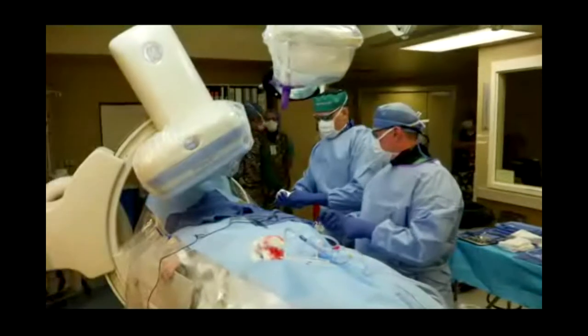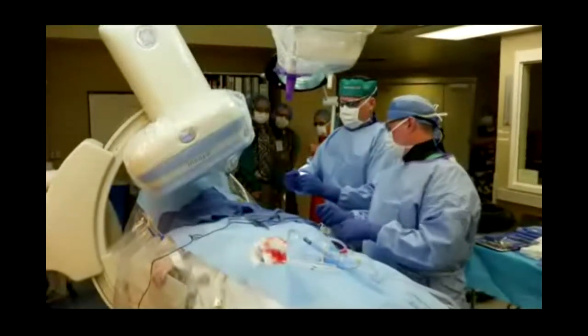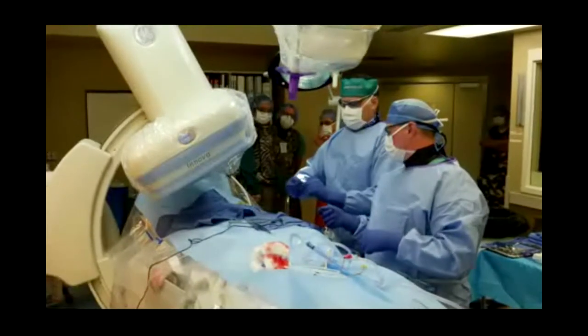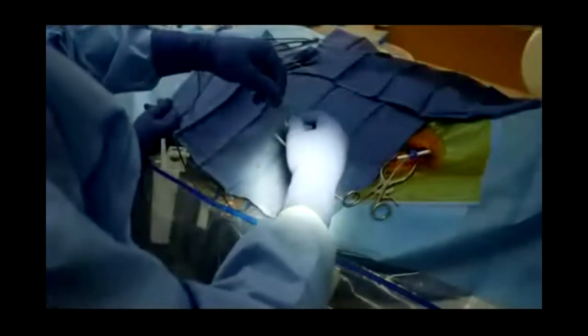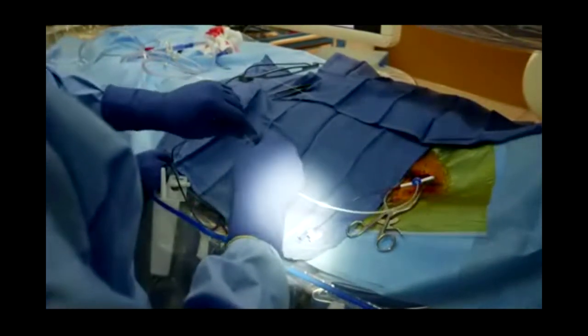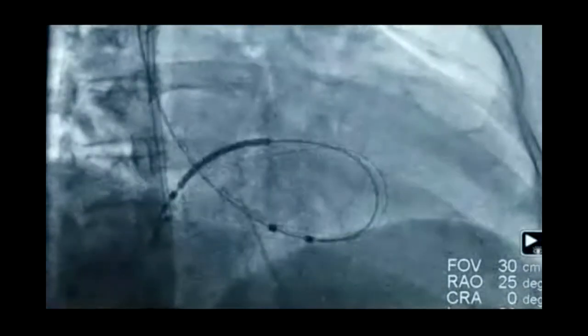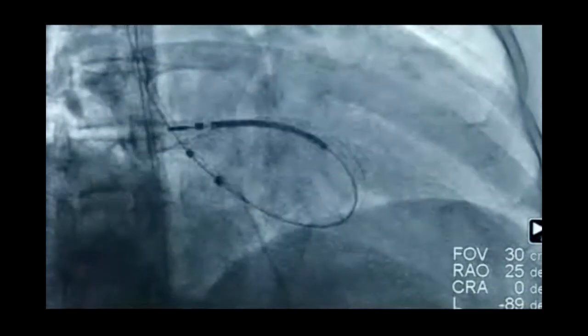And having prolapsed across the valve, we then substitute that very curved stylet for a straight stylet, which we will advance to the lead body, and that will extend the lead into the right ventricle and the right ventricular outflow tract. So there we are advancing that straight stylet through the lead, and you'll see that lead unfold across the tricuspid valve into the right ventricular outflow tract.